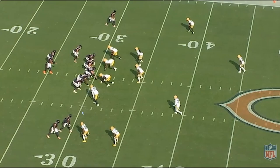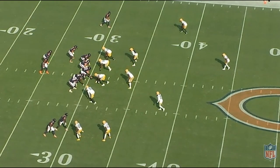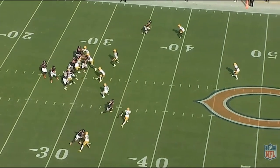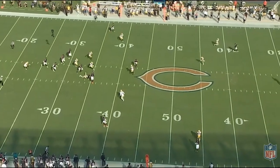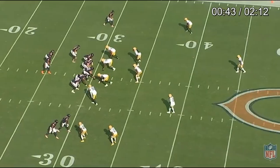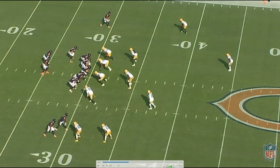So here he is at the bottom of your screen in a stack formation. Actually, they did a good job of getting DJ Moore looks not against Jaire Alexander. They're going to man-on-man coverage with number 25 right here. He does an excellent job setting up that cornerback outside with a couple of steps, and then right back to the inside, cuts underneath. It's beautiful work.